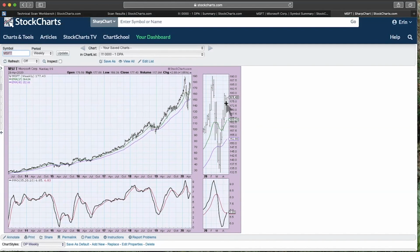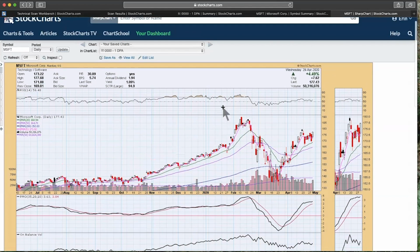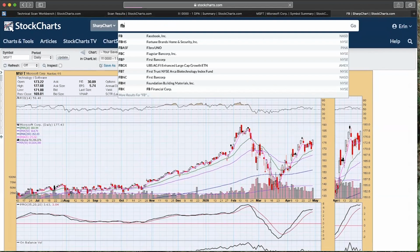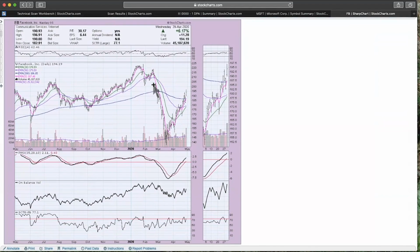But I have to say right now, I'm looking at this as more of a flag formation. I think there's certainly an opportunity here for Microsoft to at least challenge its, I believe, all-time high over there at 190. The other one in the news, Facebook, we saw earnings come in for that.